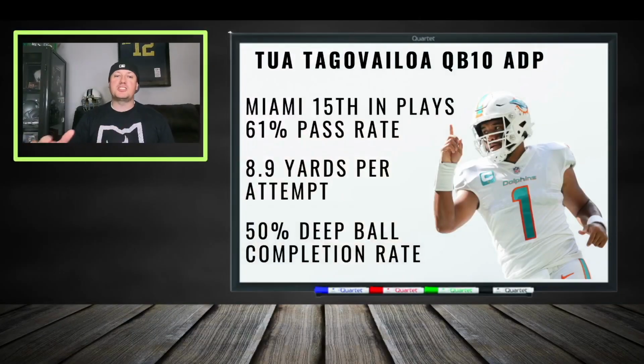But let's dig into this. Make sure you watch to the end because I got a rookie here that has fallen in drafts that might have a ton of upside this year that you need to pay attention to. But let's dig in here.